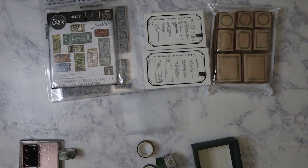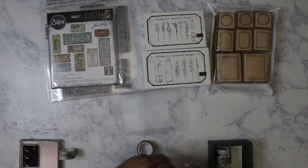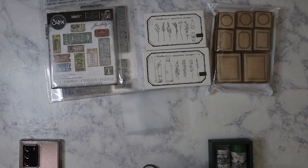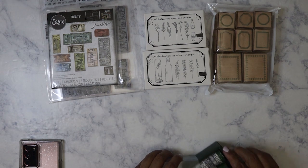I mean, it is what it is. It's just kind of hard to tell sometimes how much you're going to get on a roll, especially when they don't really say how much per roll. So yeah, I'm pretty sure I'm not going to reorder. Did I lose one? No, okay.